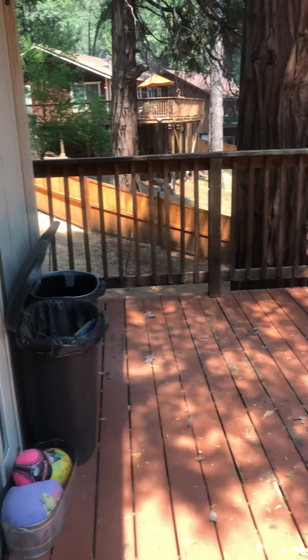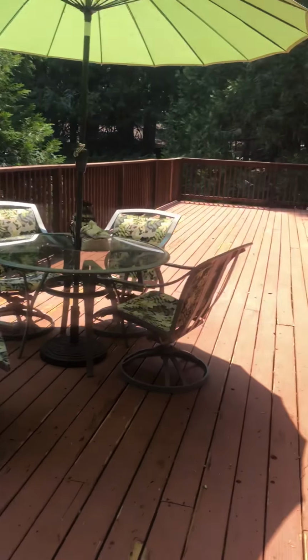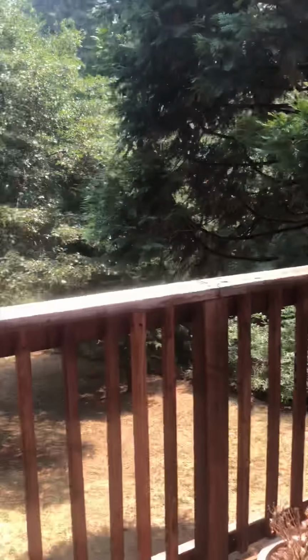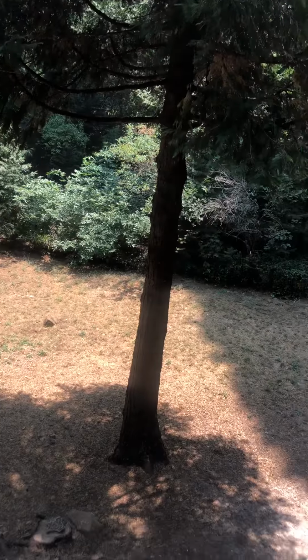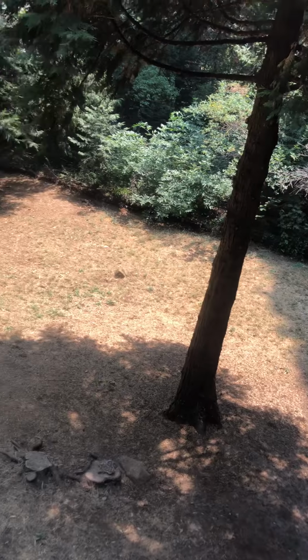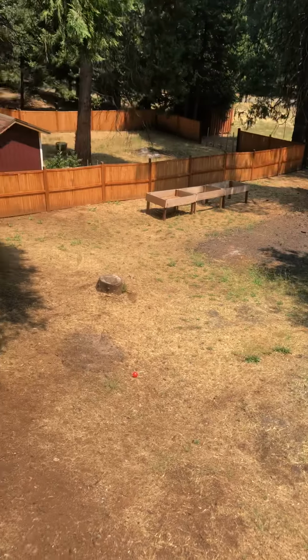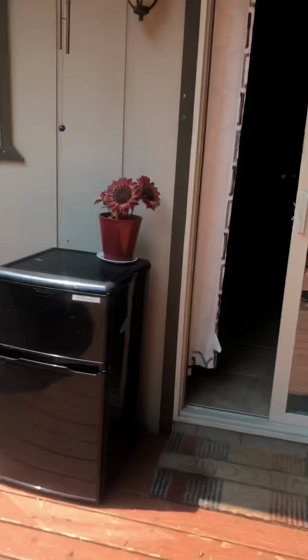This big deck. Big deck. And then there's lots of room down here for Nicole to put a pool. The drive was easy. It's almost right off of the freeway.